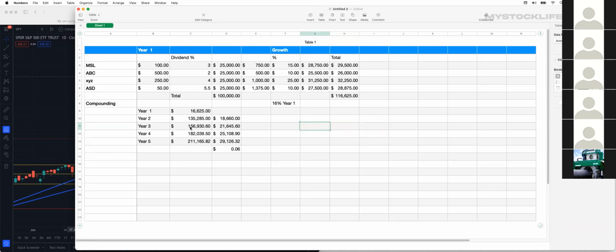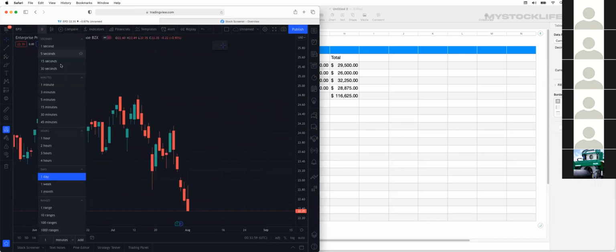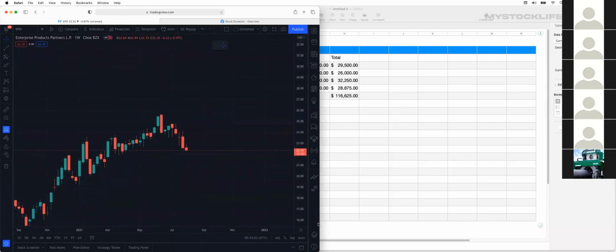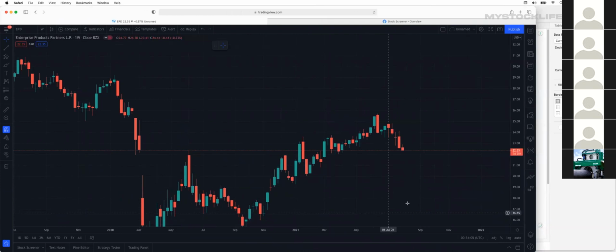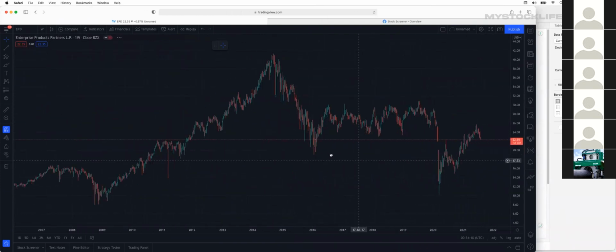So Warren Buffett, from Coca-Cola, KO, right? He's making billions and billions just off dividends. Click on this real quick. Click on EPD. This stock. So EPD, I'll go on the weekly. There's a huge range on this one. Look at this range.